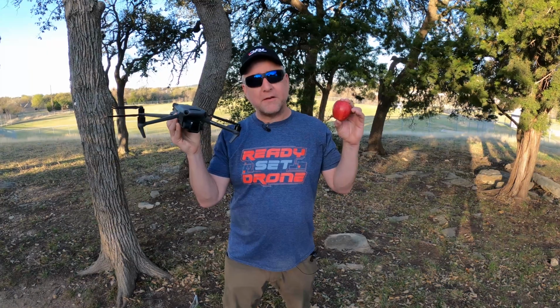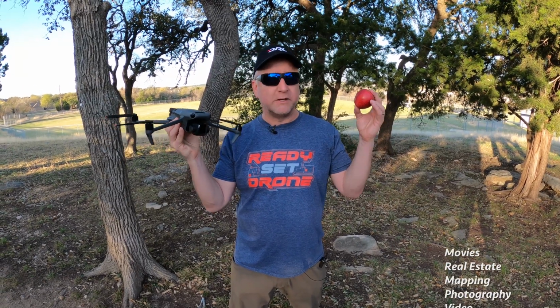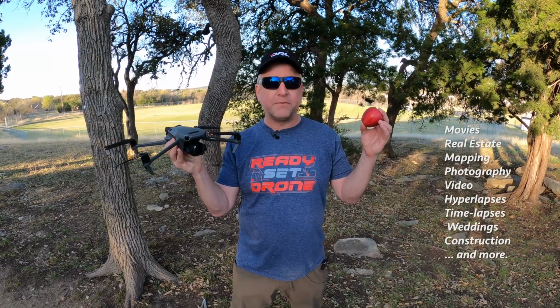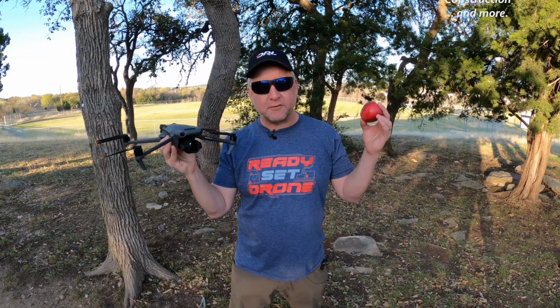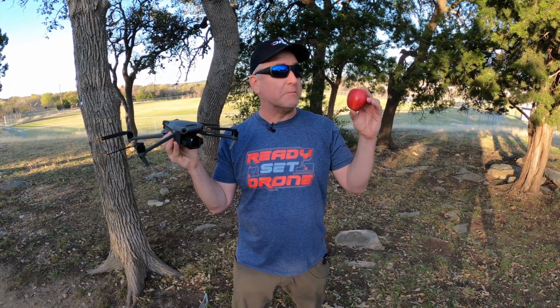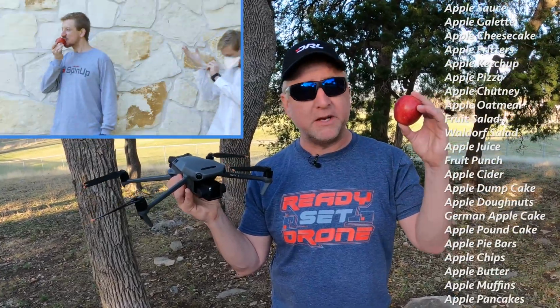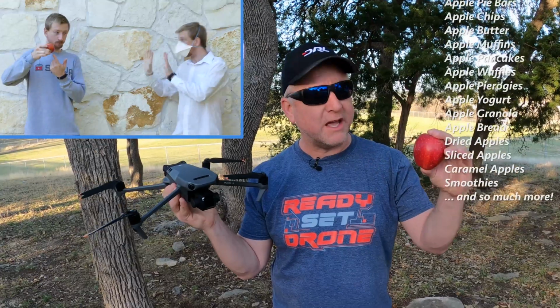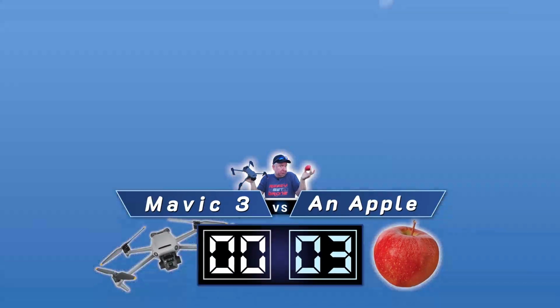Versatility. The Mavic 3 can be used for quite a few things, like movies, real estate, mapping, photography, video, hyperlapses, lots of cool stuff. Whereas the Apple actually can be used for even more things. Apple pies, apple strudels, a healthy midday snack, keep the doctor away. The list goes on and on. Once again, point to Apple.